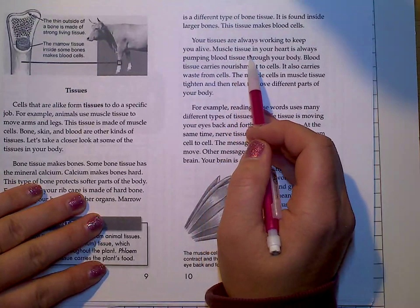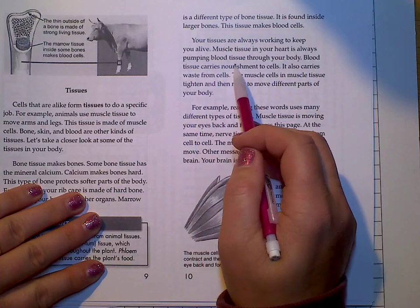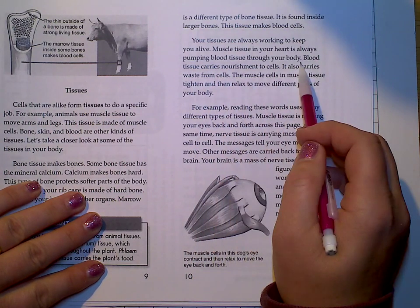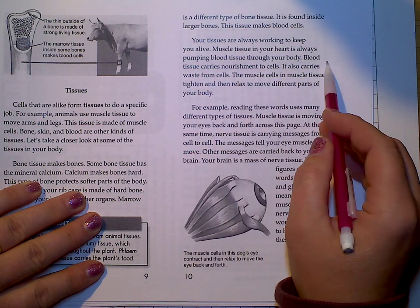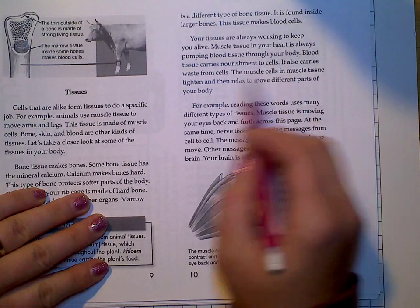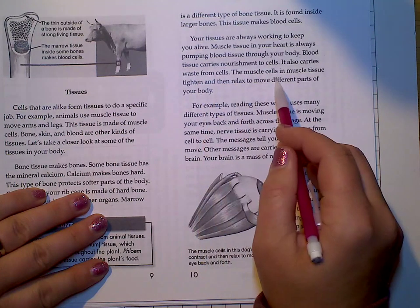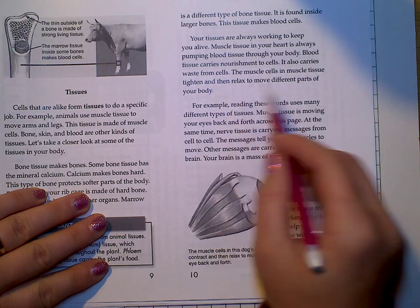Muscle tissue in your heart is always pumping blood through your body. Blood tissue carries nourishment to cells. It also carries waste from cells. The muscle cells in the muscle tissue tighten and then relax to move different parts of your body.